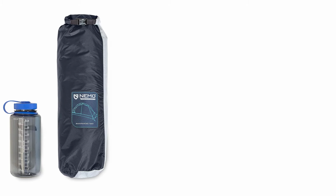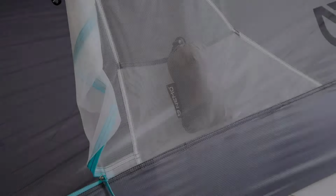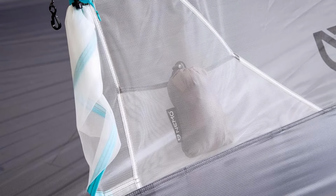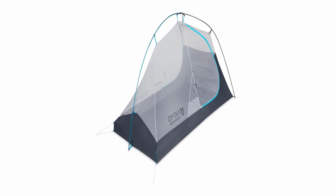Of course, at $650, the Hornet Elite Osmo is a significant investment. But we've used it for enough nights to be impressed with its durability. That said, this is a super light OSMO polynylon ripstop fabric tent. That means it won't hold up to tons of abuse, and we don't recommend it for car camping, as that would put wear and tear on a very expensive tent.